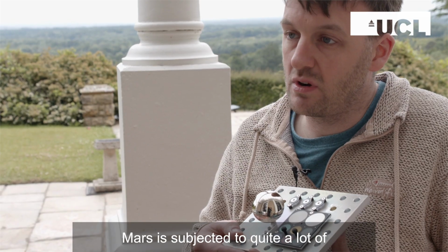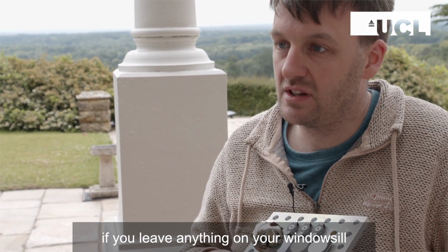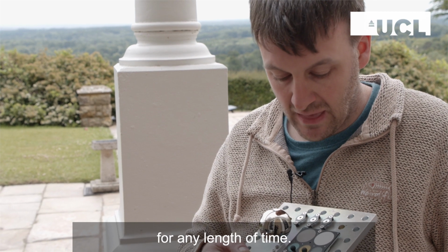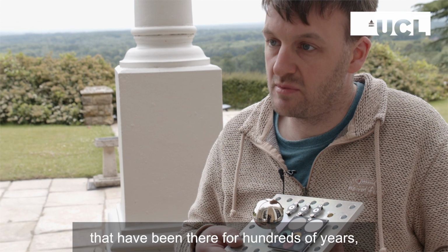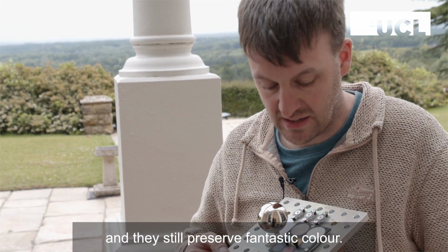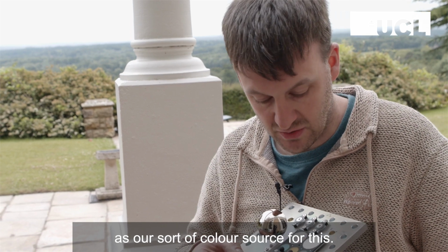Mars is subjected to quite a lot of ultraviolet light, and that tends to bleach things, as you'll have noticed if you leave anything on your windowsill for any length of time. But we know that stained glass is very stable in ultraviolet because we have church windows that have been there for hundreds of years and they still preserve fantastic colour. So we elected to use stained glass as our colour source for this.